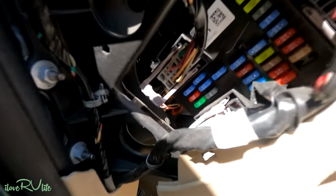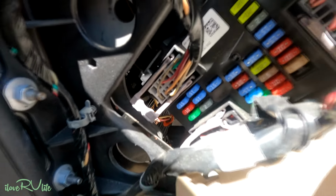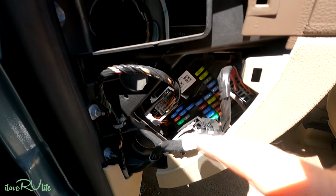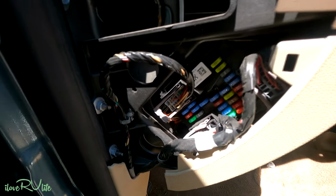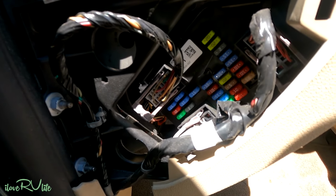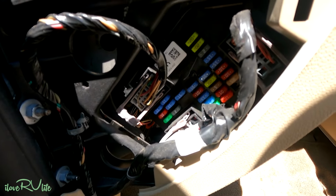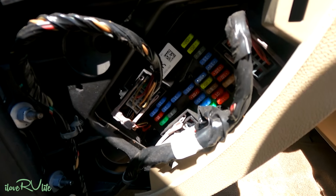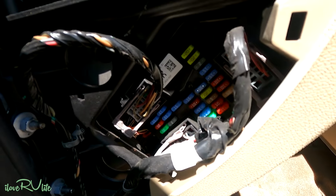What I've done is I've probed all these fuses that you see here. This is on the side panel. And every one of these are hot when the ignition is on. The good thing about when you try to do this, like on the Ford F-350, I didn't have that issue. At least three or four fuses only turned on when the accessories are on, the engine was running. But there is a fix.